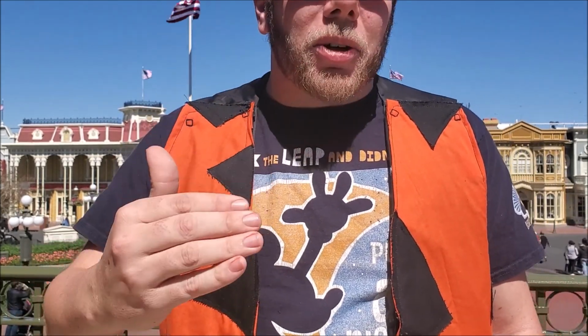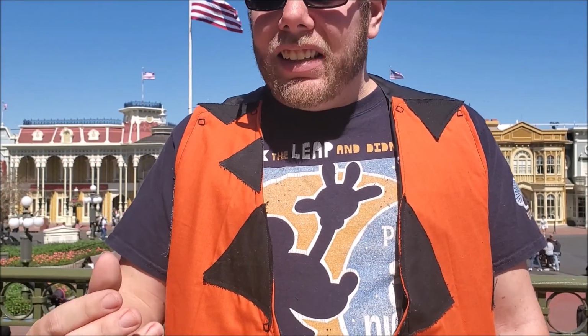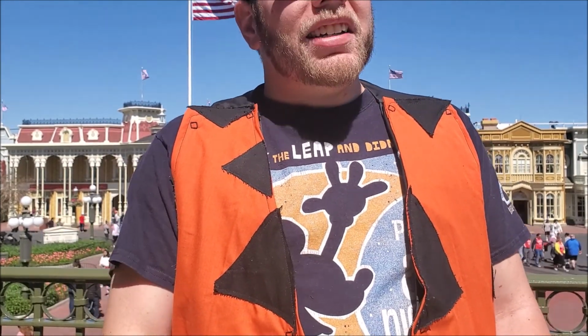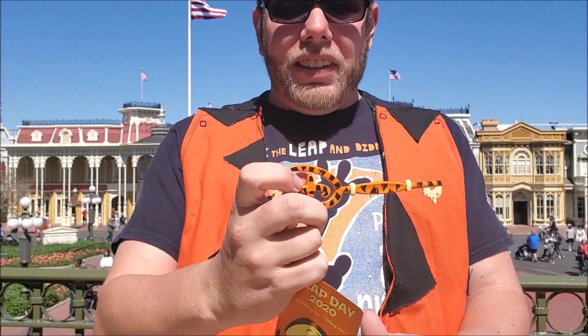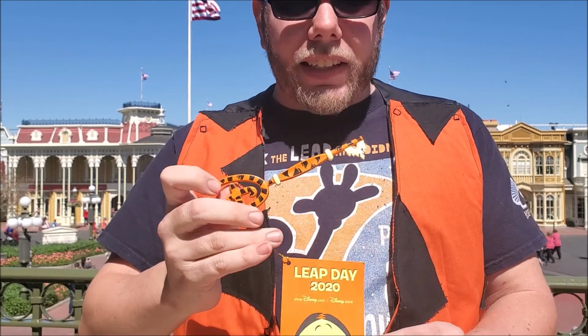So, the Florida Mall has the Disney Store, and the Disney Store, every day when it opens, opens with a key. Now, if you guys know me, I collect keys, all sorts of keys, and the Disney Store has a special collection of their own. Today's, because it is Leap Day, is Tigger. So here it is, the Tigger key. I love it, it's fantastic.